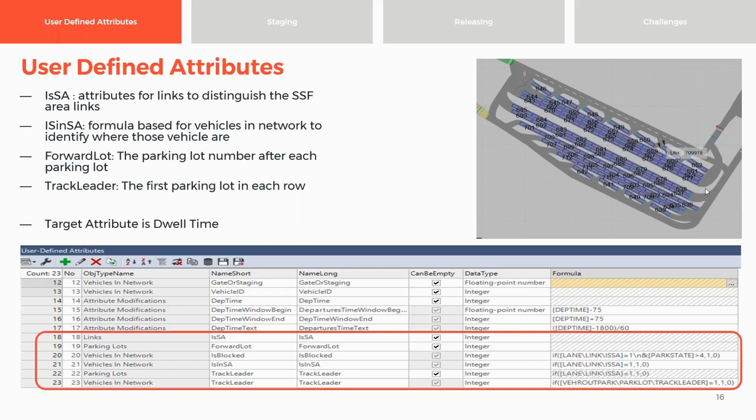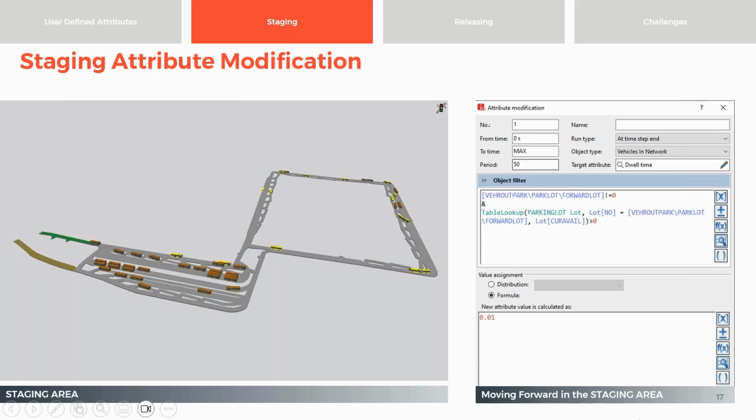And what do we want to change with these user-defined attributes? Lastly, we want to change the dwell time. So let's go to the next slide. Here on the right window, I'm showing how buses move forward in the staging area and how we modify the dwell time for the buses. In the right picture, we have the attribute modification window. As you can see, the target attribute that we want to change is dwell time, as I mentioned. At the bottom of that window, you can see the new attribute value that we want to put is 0.01, really a small number.